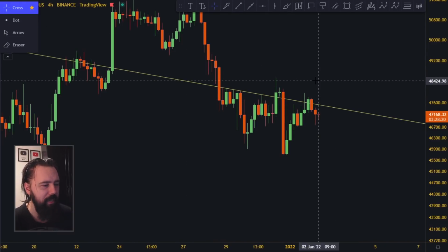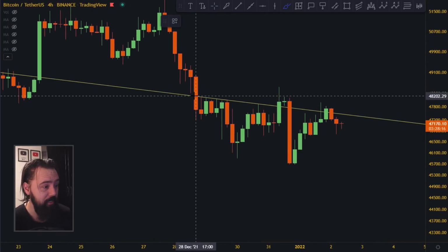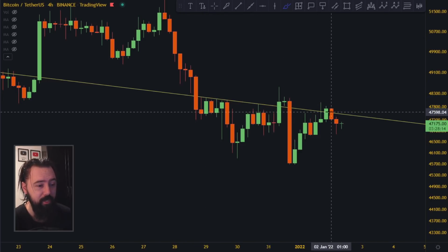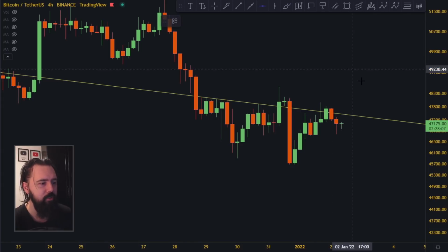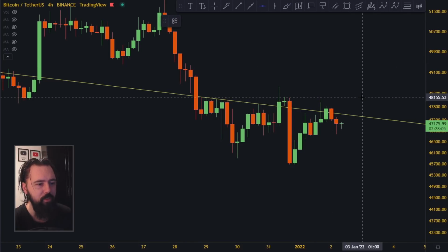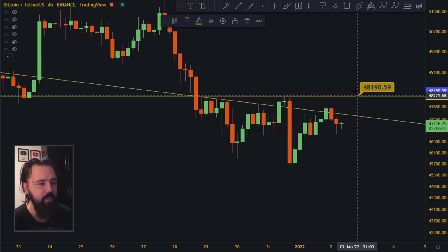This is a 4-hourly time frame, and we've been watching the 4-hourly a lot, because this resistance line is one of the first lines that we have to break. This is the 47,000 level. We just said 48,170 up here. Let me draw the line. 48,170, that's up here. So you can see that this is the weekly time frame level that we've got to get above.